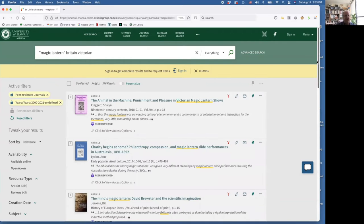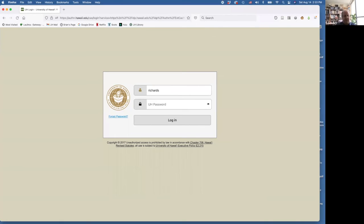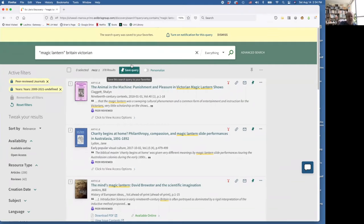Okay, so let's say that I'm happy with that search. One of the things I can do is sign in, and I haven't signed in yet. You go through your login here. All right, so you should see my name up there now. So I'm logged in. Now I've got one more feature here, which is I can save my query. What that's gonna do is save the keywords and the filters and so on. The other thing it's going to let me do is turn on notifications for this query. I won't do it here. I'll show you how to do it on the page itself.